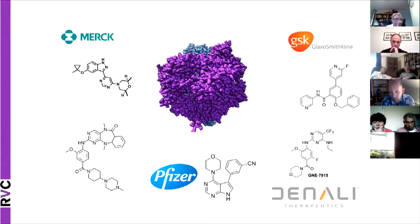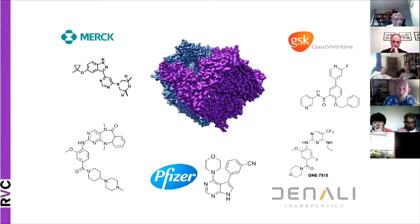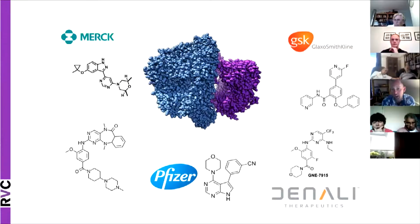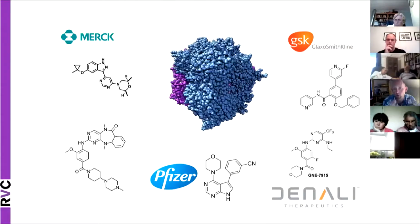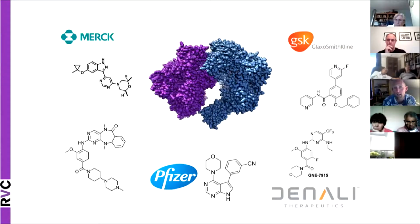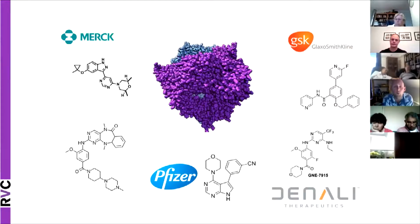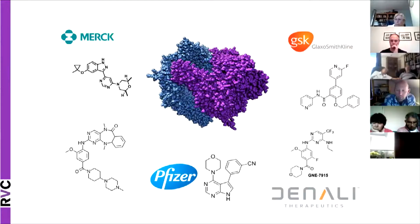And these are examples of some of the chemical structures of drugs that large pharmaceutical companies have been developing to try and modify the way in which LRRK2 works, and basically try and correct those problems that occur when you have a mutation. And actually, this has developed quite far.